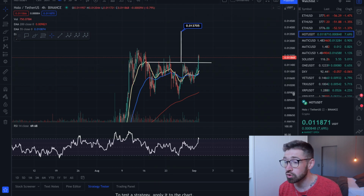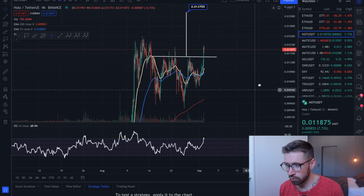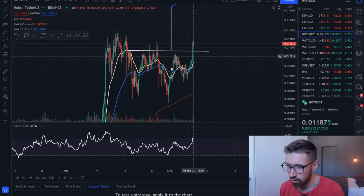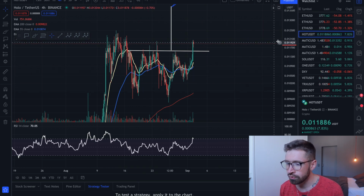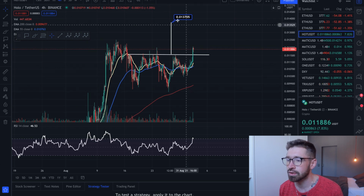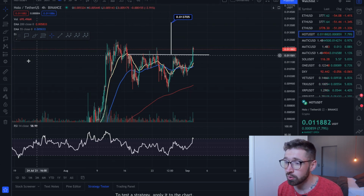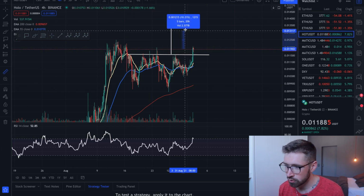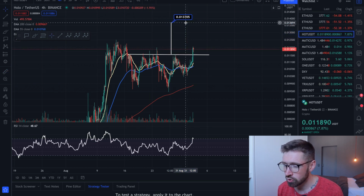All right, guys. So we're going to jump into Holochain on the 4-hour. So we're seeing reversal patterns all over the market, and they're breaking out. Holochain has just started to break out of this double bottom pattern. All right, guys, and your price target is up here at 0.013. So we may see a little bit of a back test of support, but if we continue pumping here, that's a juicy trade of 15%.